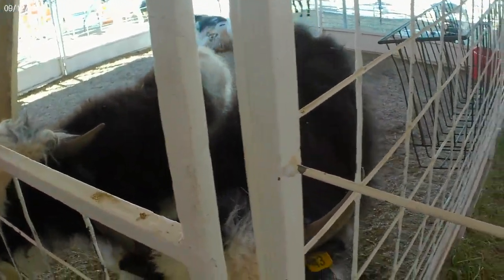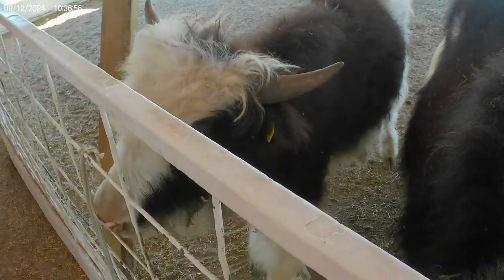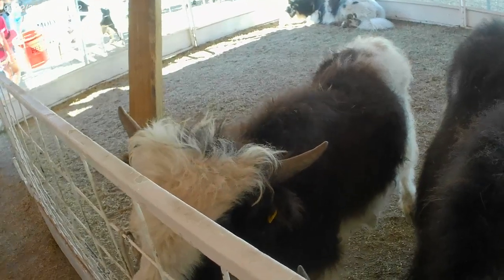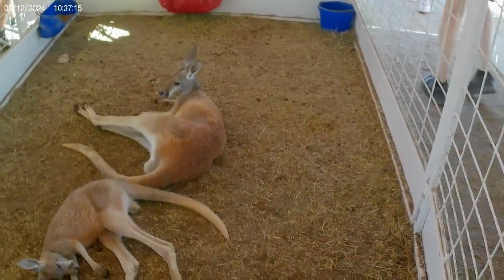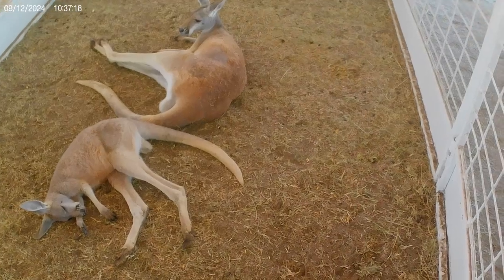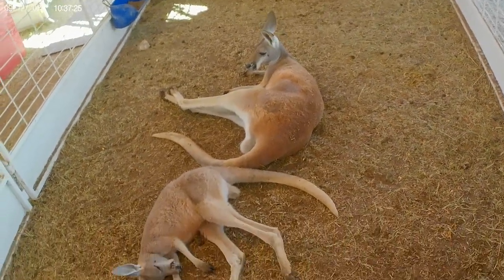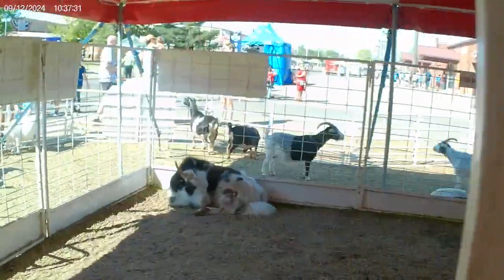Oh, what we got here? Oh, look at these little ones. What we got over here? What are these? Oh, are these kangaroos? They kind of look like kangaroos. Oh, the other kangaroos. Okay. Like I said, had to read the sign again. Well, now let's go see what they got on the outside.